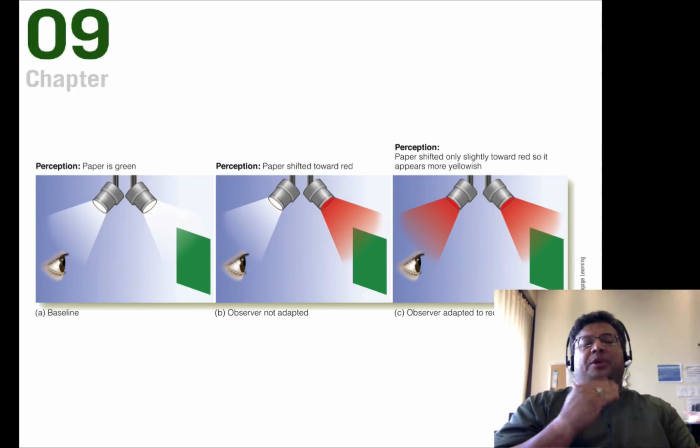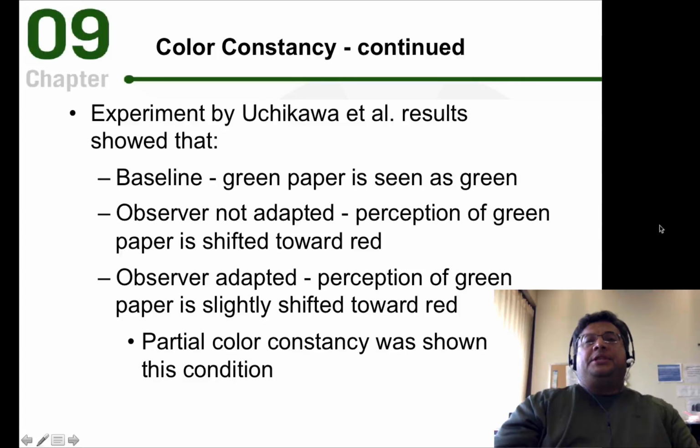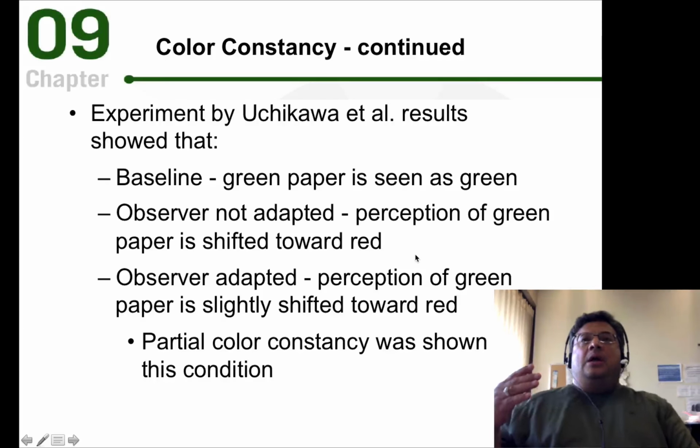It still looks the original color, but it's slightly more yellowish than what you saw in the controlled condition. But nonetheless, the subject was able to identify what color it was. So what this study demonstrated to us is that we are able to maintain color constancy. In other words, we're able to identify what color something is in spite of changing light conditions. In other words, in spite of going from here to here, comparing these two conditions, we're able to perceive more or less the same color.